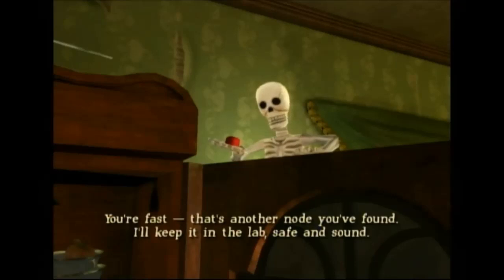You're fast. That's another node you found. I'll keep it in the lab, safe and sound.